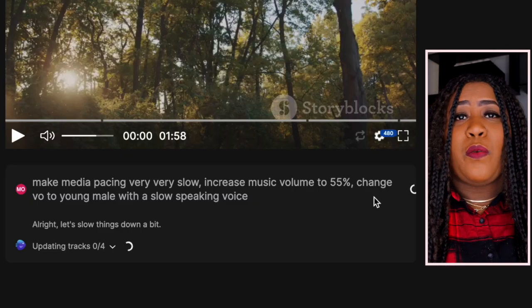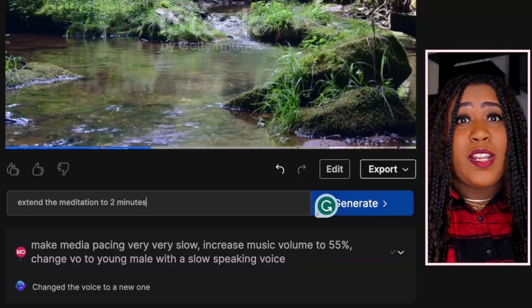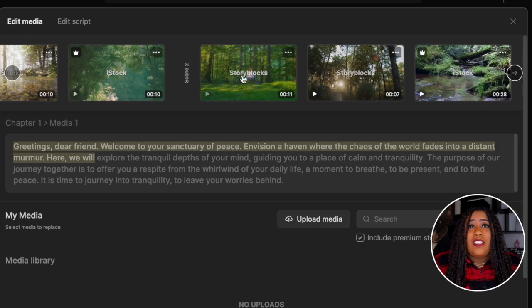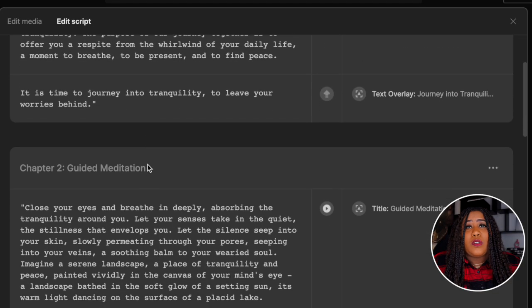You may have to play around with this a little bit until it gives you the exact result that you want. And you can also manually edit this by clicking on this edit button, going up here to the top to media. You can change the clips in it if you don't like it, or if you want to change something in the script, you'll just hit script and do that. However, me myself, I am going to just let them do the work by just telling them what to do. I'm going to act as a supervisor today.